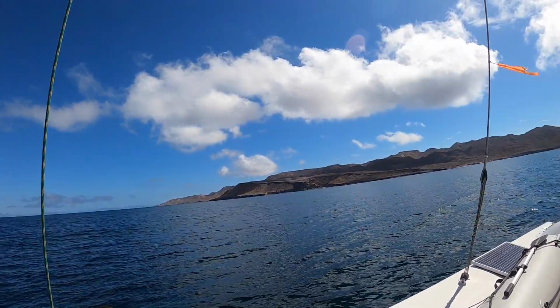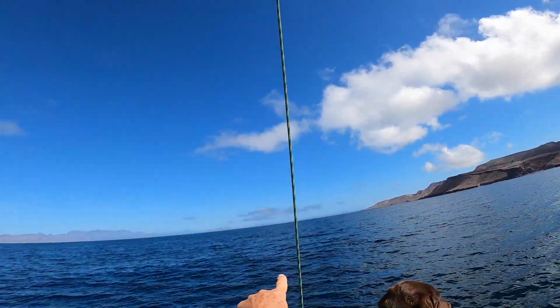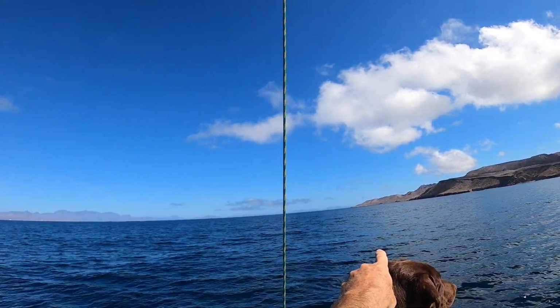Okay, this is Isla Montserrat. And the big long one in the distance is Carmen. And we're headed for the right-hand tip of it.